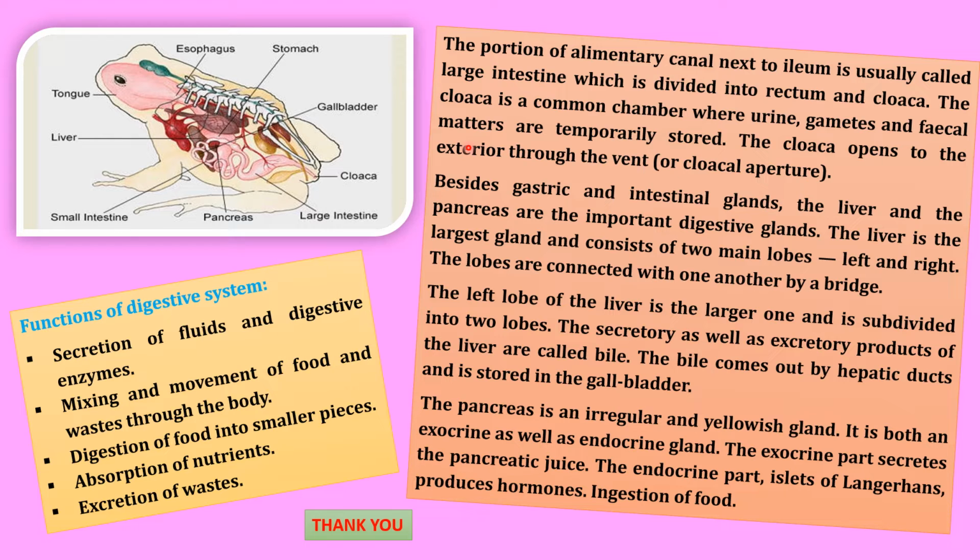What are fecal matters? Hope you have understood. Fecal matters means the waste products of our body. The cloaca opens to the exterior through the vent or cloacal aperture. See, this is the end of the cloaca and it opens to the exterior through the vent or hole, which is called the cloacal aperture.